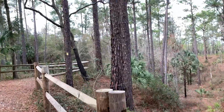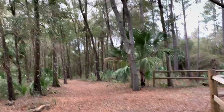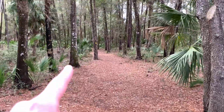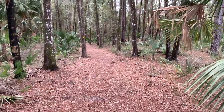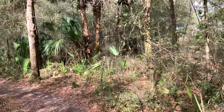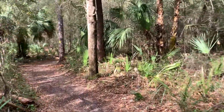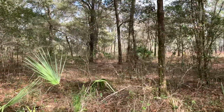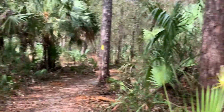Okay, we made it back to the valley. And now continue on the yellow trail. As you can see, it's still marked on the trees, so you know you're headed the right way. Sun's starting to peek through now. We're still on this yellow trail. It's a pretty long trail. It's really cool though. You're out here by yourself.